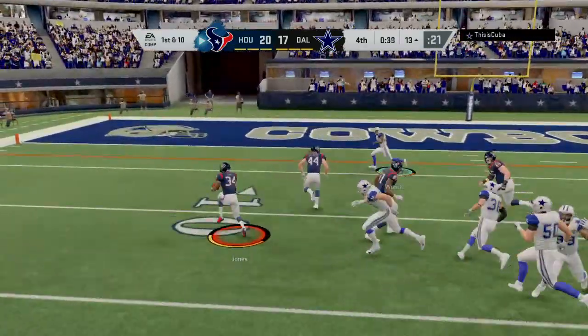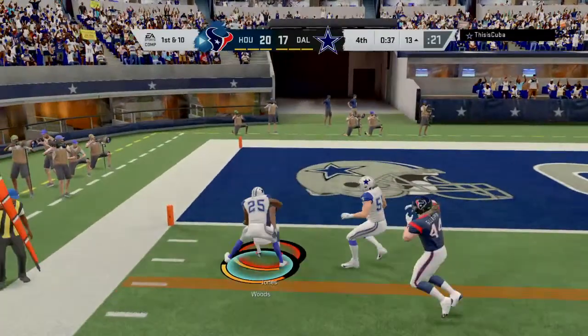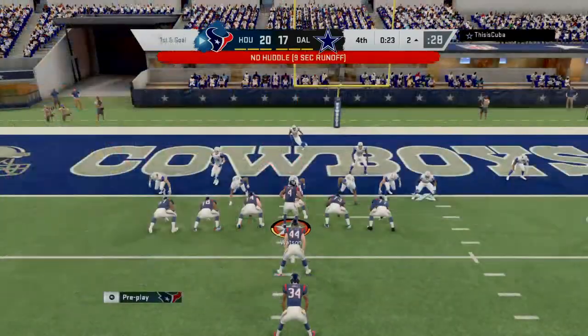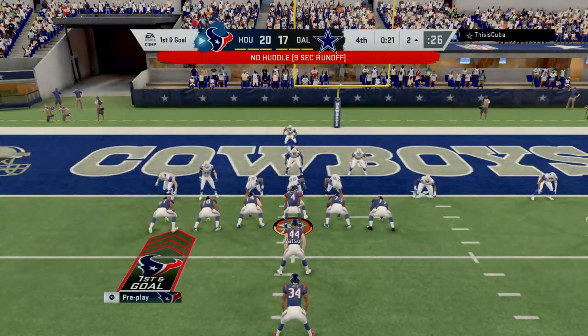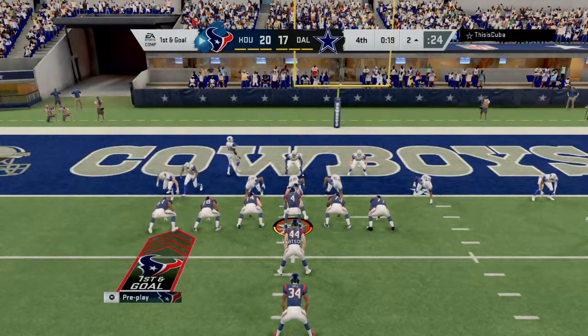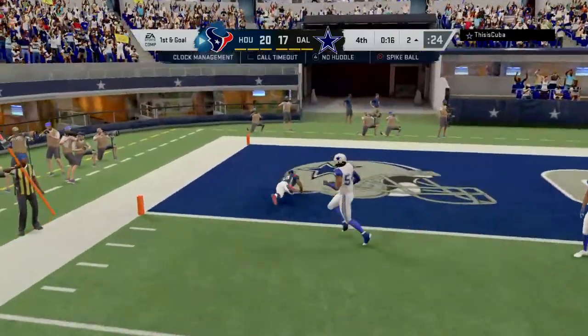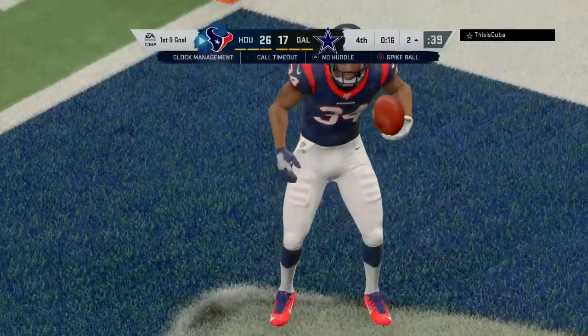On first down, it's Jones. And they corral him just a couple yards shy of the end zone. It's a good gain of 11. Sets him up first and goal. It's first and goal and a late touchdown at this stage. And he's across for the late touchdown.